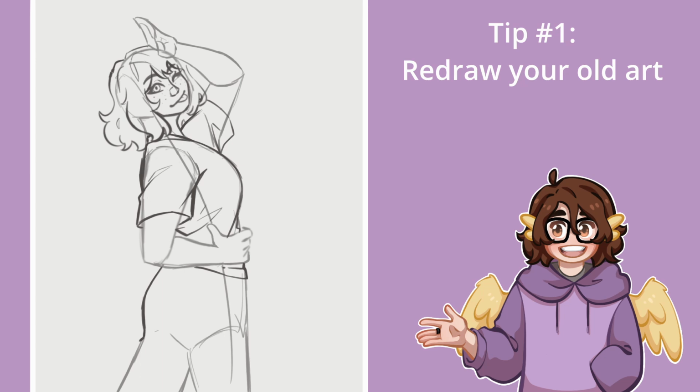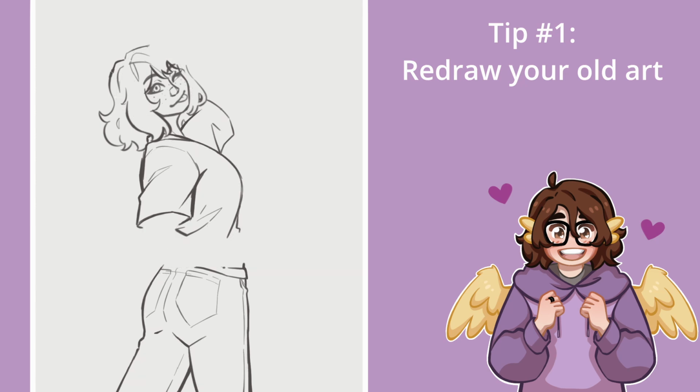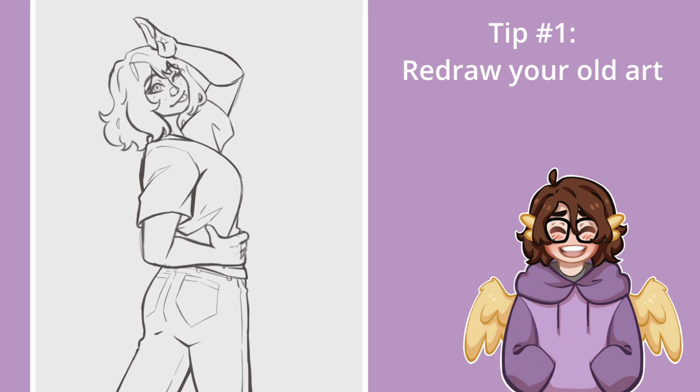Because it essentially forces you to look directly at your improvement by way of direct comparison. You can't miss your growth because it's right in front of you. And being able to see how much you've improved as an artist, and that your time and hard work has paid off, it's incredibly validating. It feels good to know that you're doing well, that you're growing. And the best part is that it's really fun. So just go redraw your old art, guys. It's a wonderful exercise, and it is my favorite tip in this entire video.